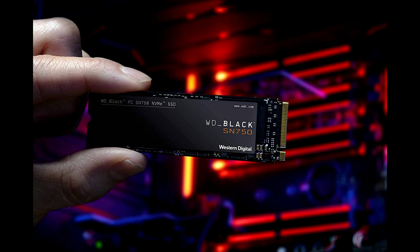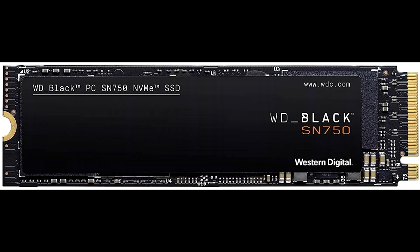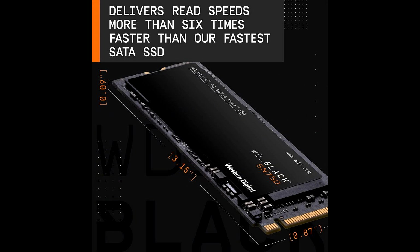Next up, we're going to be looking at our storage options. For the boot drive, since we're trying to keep the price a bit lower, I decided to go for the 500GB Western Digital Black SN750. Now, while this isn't a top tier Gen 4 NVMe, it's considered to be one of the fastest Gen 3 NVMe drives.